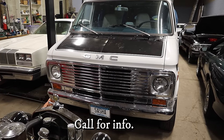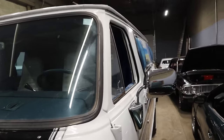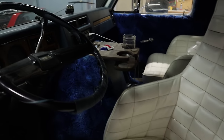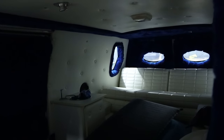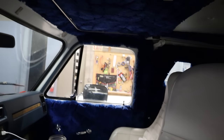I love the license plate, it says Sasha. I don't know if that's the name of the van or the person who used to own it or drive it. Old GMC. Look at the inside here. Look at the seats. Look at that. That's great. Stick my camera in there. Uh-oh. It's a shaggin' wagon. Love it.